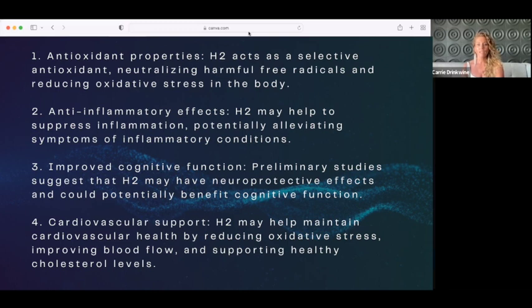Number two, anti-inflammatory effects of H2. Inflammation is the precursor to all illness. Anybody that has any diagnosis has what we call inflammation. And inflammation is helpful in an acute state. I like to give the example of walking into a room and bumping my knee on a table. That's acute inflammation, and it's helpful. I have extra white blood cells, extra red blood cells, and extra oxygen and lymph surrounding that area to protect it and help me repair it faster.